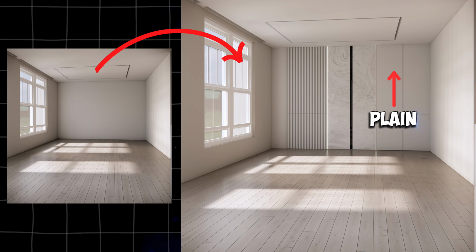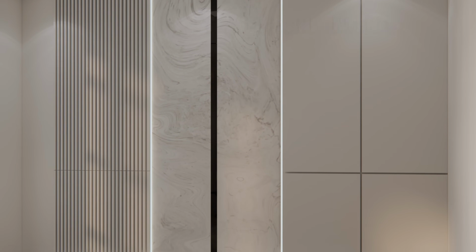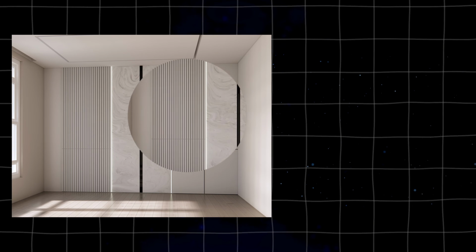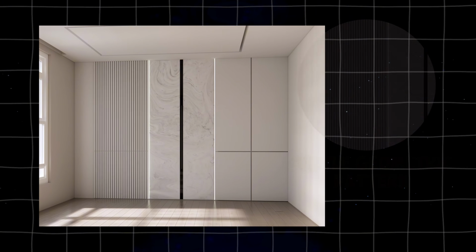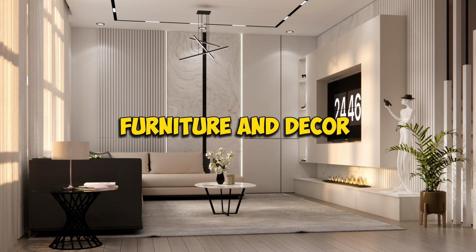We're going to add plain and fluted veneer wall panels. These add texture and interest while maintaining a cohesive look. The fluted panels add a subtle geometric pattern that enhances the minimalist aesthetic. Next, let's start placing the furniture and decor for this area.